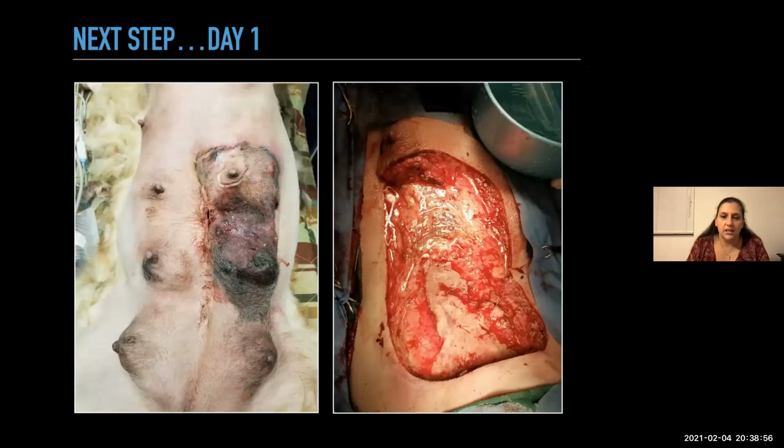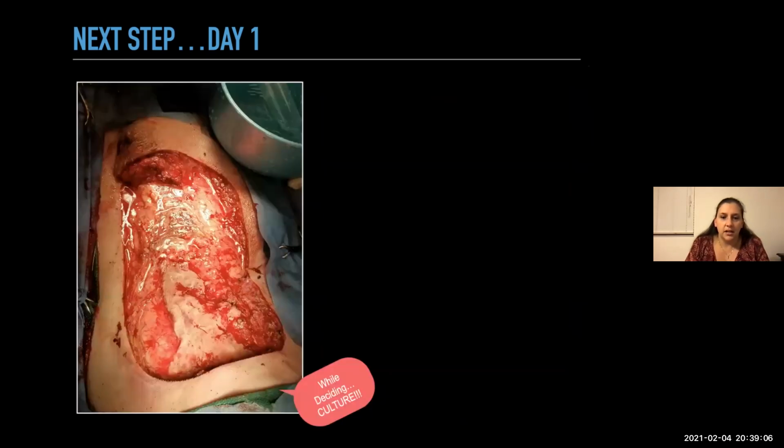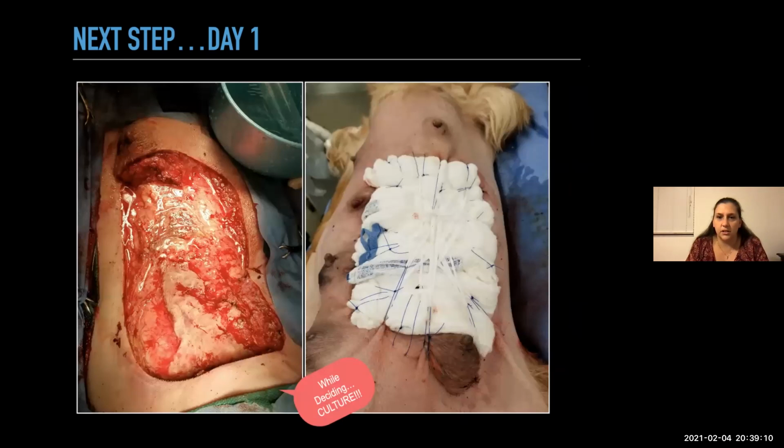So this is what it looks like after debridement. We went ahead and removed that area, and then did our tie-over bandage. So this is what she looks like afterwards when we've got our tie-over bandage on.